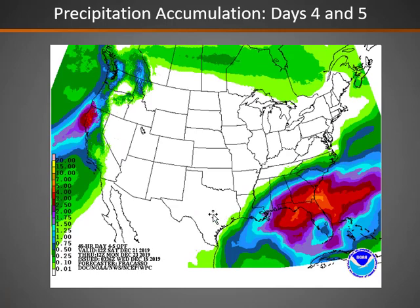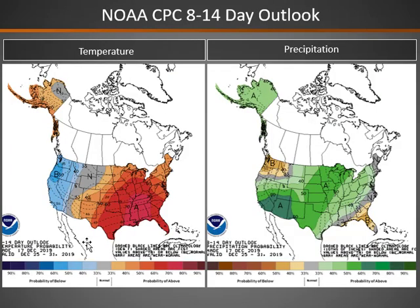Precipitation over the next several days, this only takes us into Monday morning. The precipitation is generally west of the area. As we move towards Tuesday and Wednesday, we will see some lighter showers move across the Great Basin.